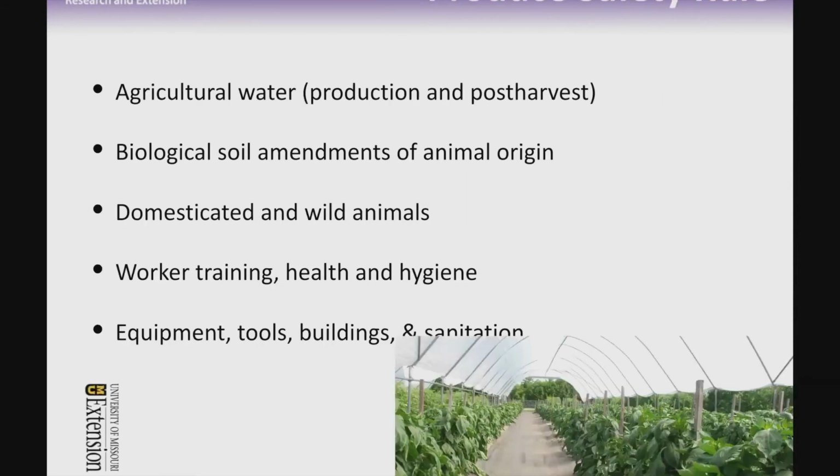The produce safety rule really hones in on 5 components. We're talking about agricultural water; production and post-harvest; biological soil amendments of animal origin; domesticated and wild animals; worker training, health and hygiene; and equipment, tools, buildings, and sanitation. These are the areas that have the greatest impact on your farm for risk to consumers and have the most proactive steps you can take to reduce risks.